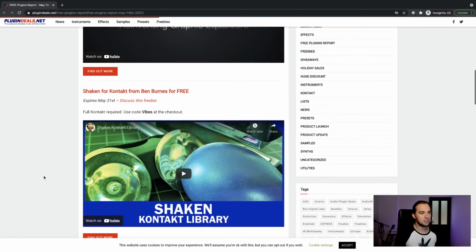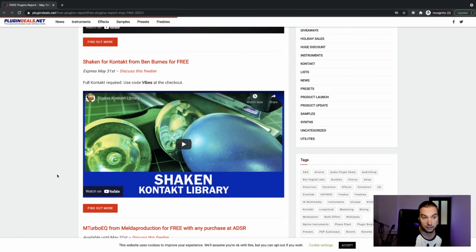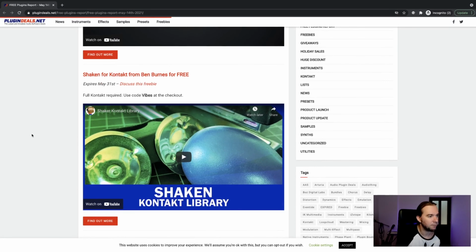Then we've got a Kontakt instrument, which needs full Kontakt, but is free, and this is Shaken from Ben Burns, a kind of shaker library. It looks cool, I might pick it up. He's shaking various different things, I don't know, like biscuit tins, keys, maybe. Have a look. But it's free anyway until the 31st of May.